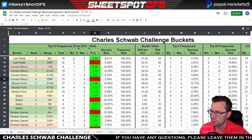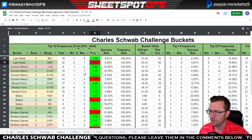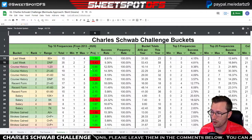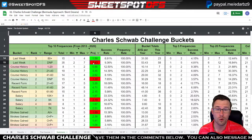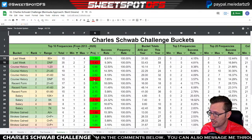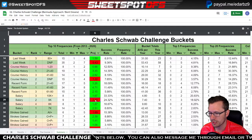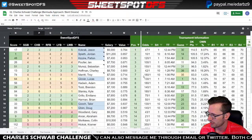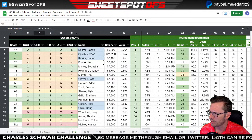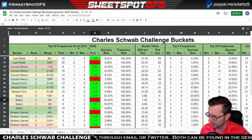Maybe it's just -1 from both. Like -1 from here would mean a minimum of 1. -1 from here would be a minimum of 4. That would have hit. Obviously we saw 4. 4 would have hit. And I think then all of these would have hit. Let's see, salary. Actually, I don't think this one did, because I don't think there was a 9K that actually finished inside the top 10. Oh, there was. What am I talking about? Jason Kokrak did.